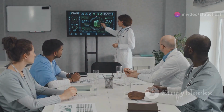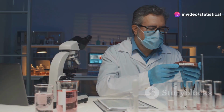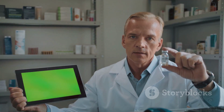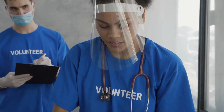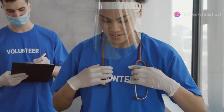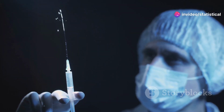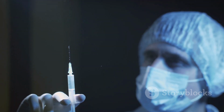Let's look at a real-world example of a Phase 1 clinical trial. Imagine a new drug developed to treat Alzheimer's disease. Scientists believe it can slow down the progression of the disease. In a Phase 1 trial, researchers would first test the drug in a small group of healthy volunteers. They would start with very low doses and slowly increase the dosage to find the safest and most effective range.